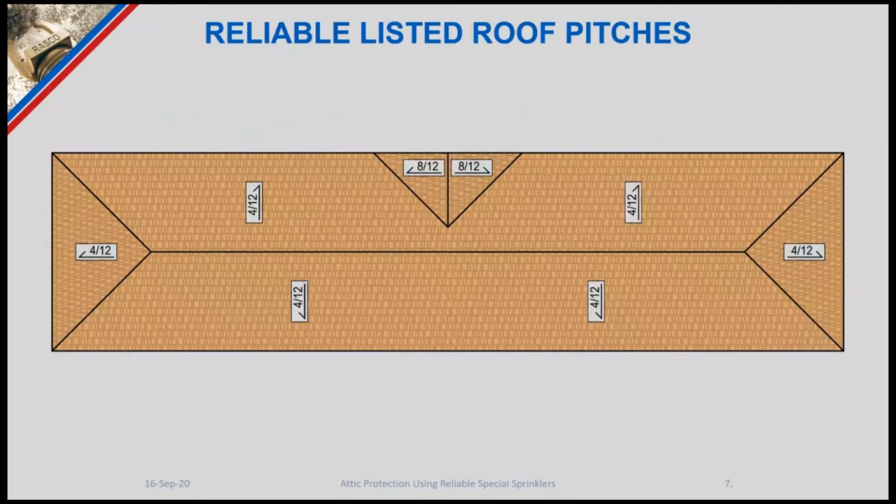If we take a look at this in application, what we'll do is most commonly look at a roof plan and try to assess the different roof pitches that we see. In this instance, we see a lot of 4 and 12 and a lot of 8 and 12, and that's giving us a green light to say, go ahead, apply Reliable attic sprinklers without any concern. However, we could also be looking at a plan with the same geometry, but with much higher roof slopes, 10 and 12, 12 and 12.